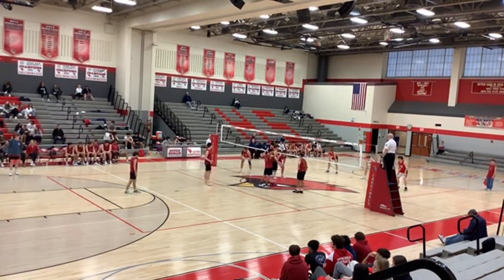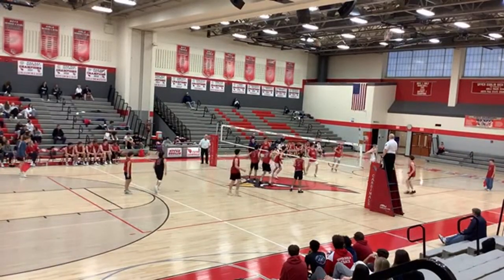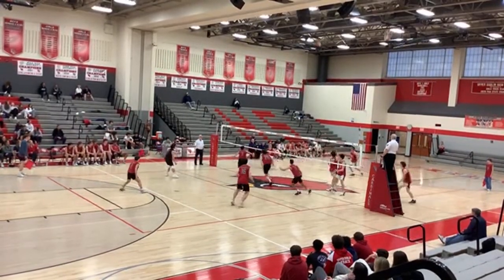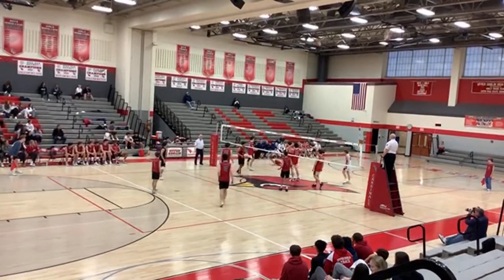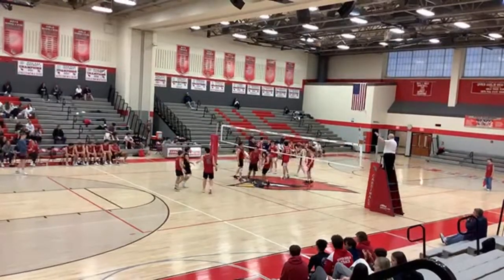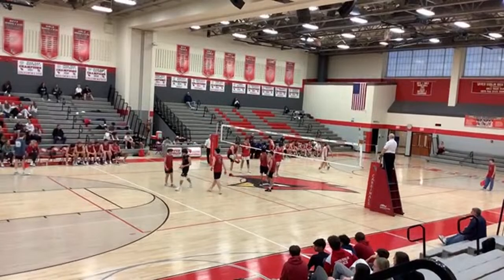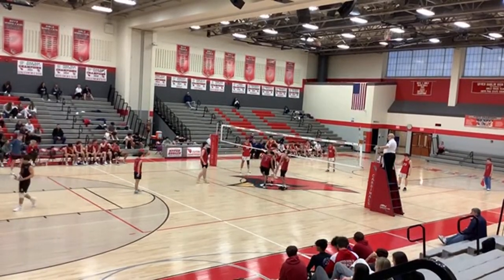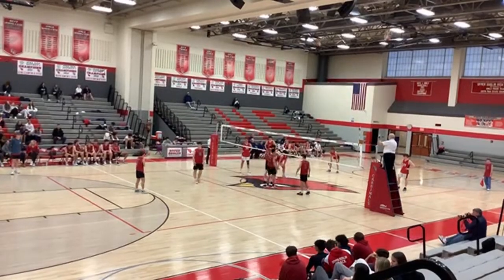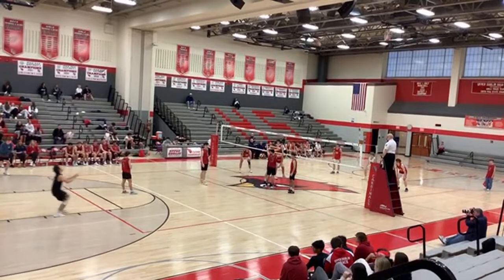Placu is up to serve. And he spins it a little bit. Sets and oh. Touch over the net. Ooh. Number 22 should have been there to get that one. Is number 35 a lefty? He just hit that ball lefty, but he's been hitting outside for most of the game, so that's pretty surprising if he is a lefty and he's been hitting outside. Because generally you don't see lefties at outside, you see them at right side.